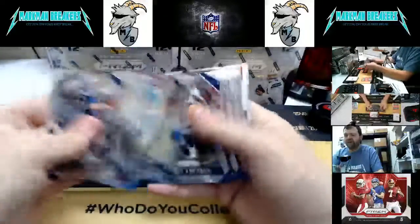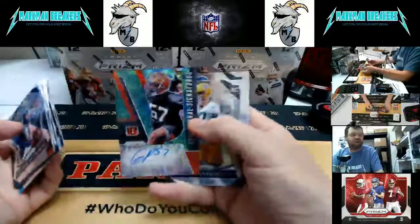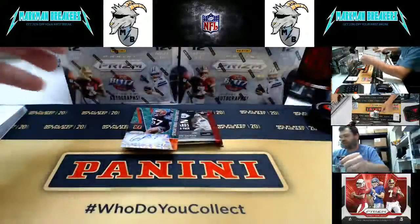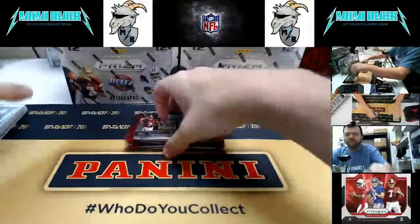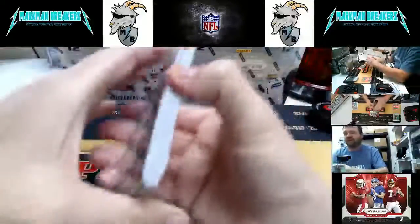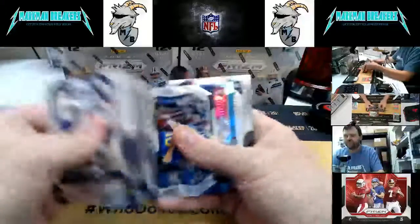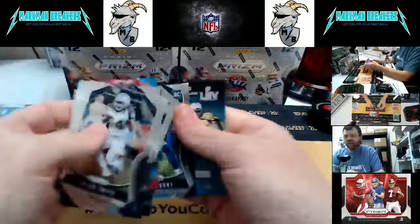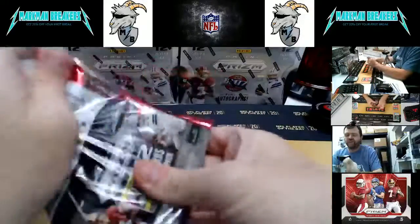Next autograph. We have for the Bengals, Jeremy Pruitt, 75, Green Scope. Pretty card. Again, I like those Green Scopes. I think that Arcega-Whiteside redemption when it comes in is going to be very, very pretty for whoever won the Eagles. That Eagles green against that Prizm Green Scope, very nice. All right. Caleb Wilson, Cardinals, blue ice /99. I think green scope and blue ice are my two favorite ones this year.